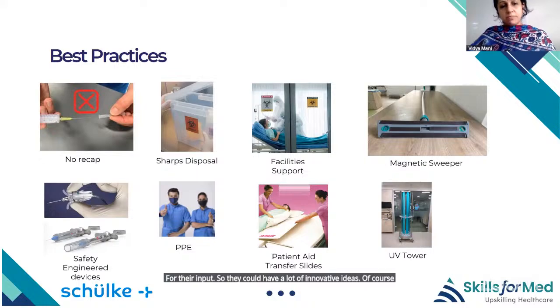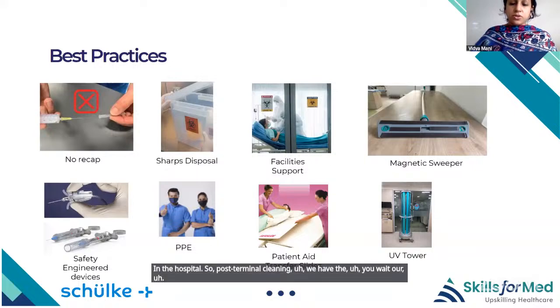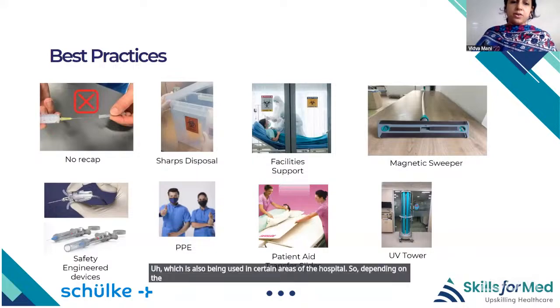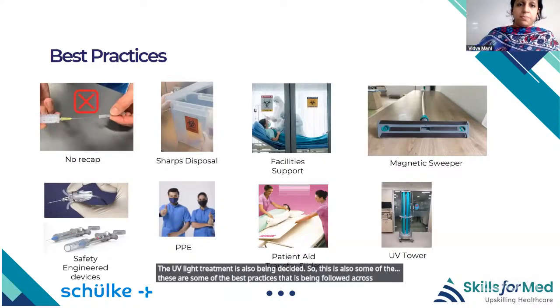Of course, when it comes to infection prevention spread, post the terminal cleaning of these isolation areas, or whenever we have an infected case admitted in the hospital, we have the UV tower, which is also being used in certain areas of the hospital. Depending on the square feet of area that we are trying to cover, the duration of the UV light treatment is also being decided. These are some of the best practices that are being followed across the group.